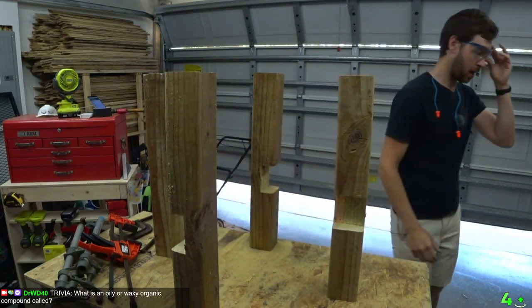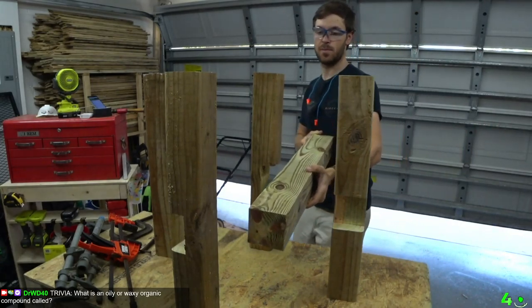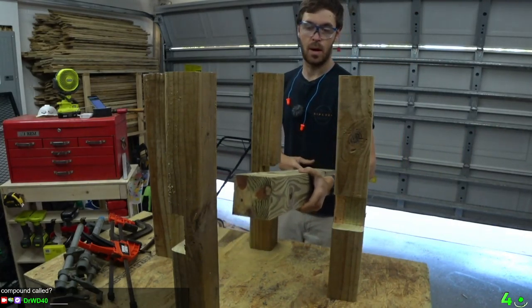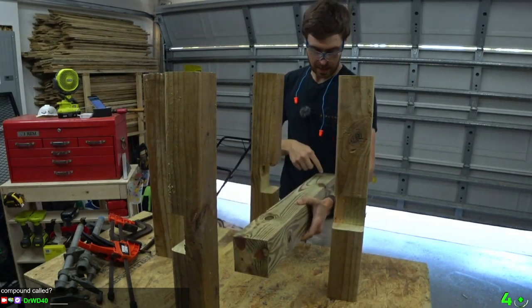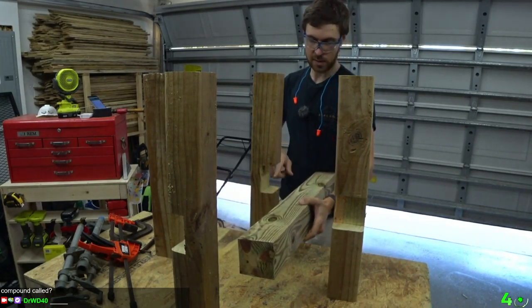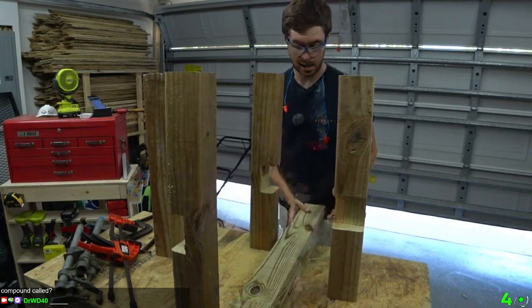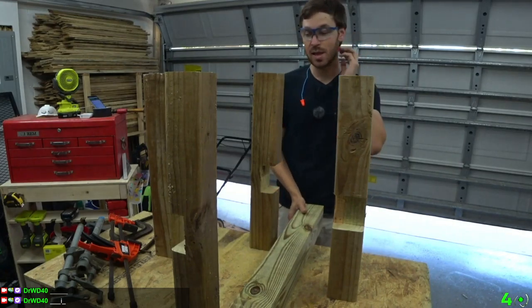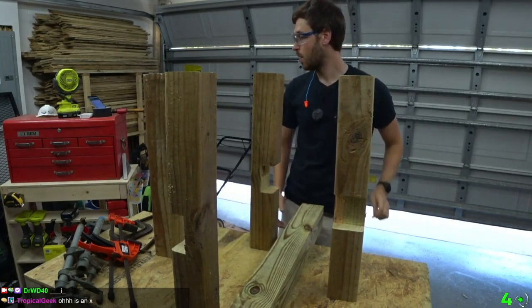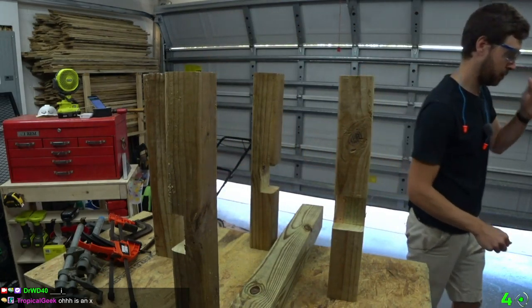So now when I cut this board, so let's say this board's in the middle here, I cut out this section here so it fits in there like a puzzle piece, and then I cut out this section here so it fits in here, and then I'll cut the middle piece. Now I could cut both ends at the same time, then I can cut the middles at the same time. I just have to make sure I label them properly. So let's do that now.